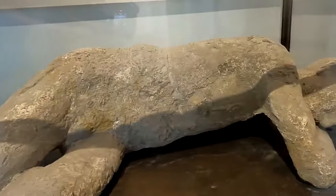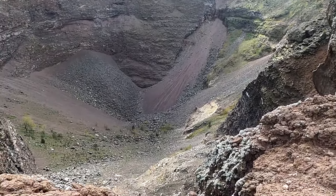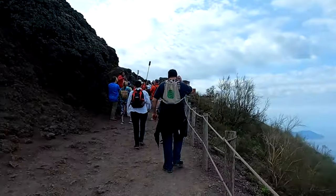We visit it next. Vesuvius is still regarded as an active volcano, although its current activity produces little more than sulfur-rich steam from vents at the bottom of the walls of the crater.